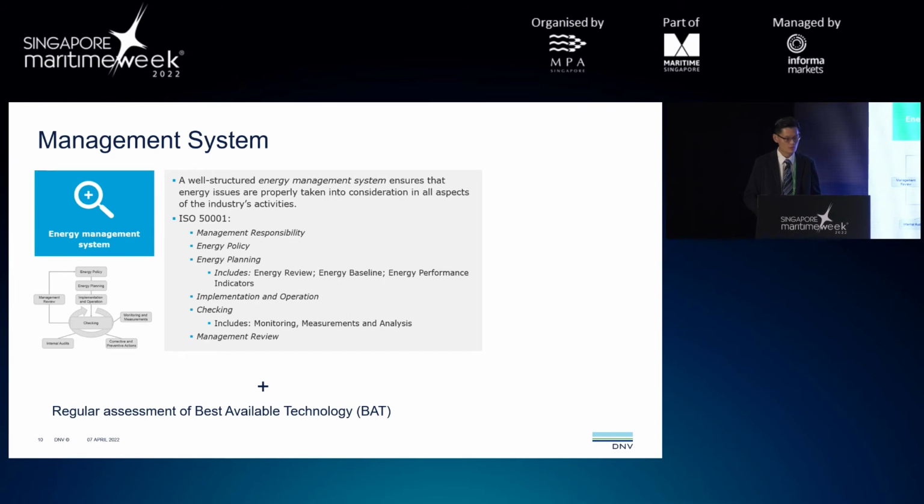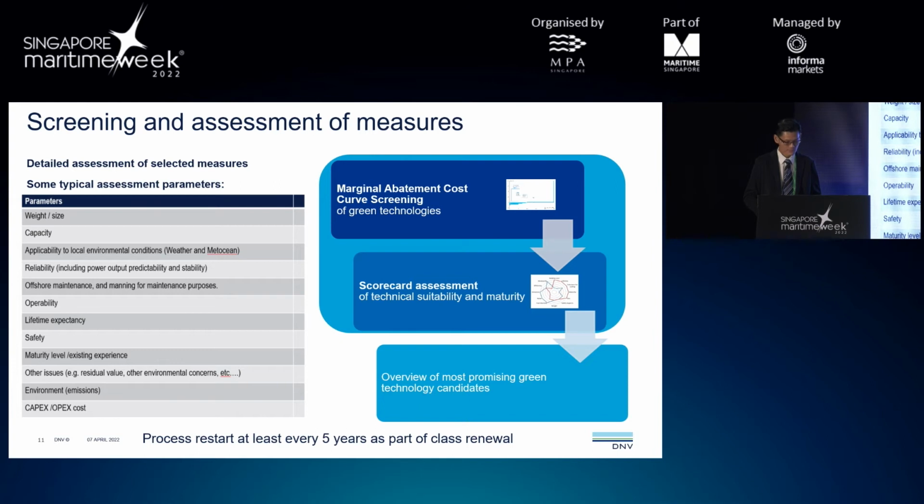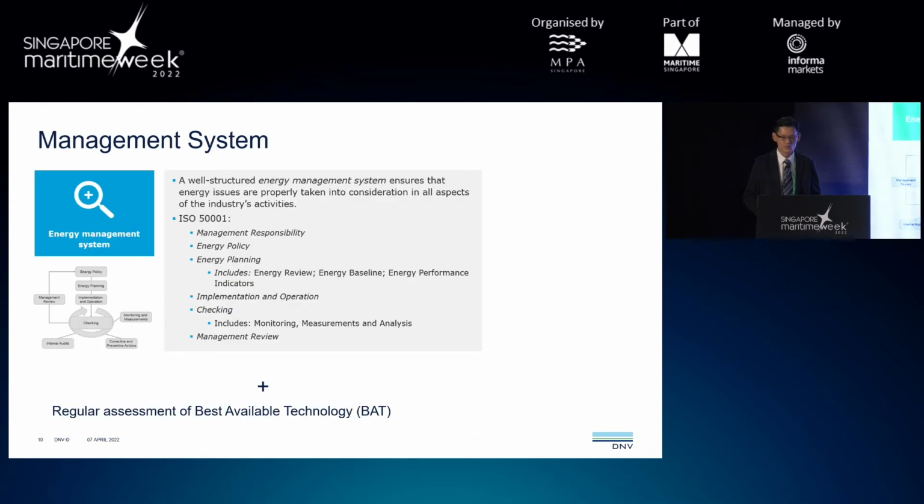Looking at this management system, it will be based mainly on ISO 50001, which is the energy management system already widely used in the industry. We expect a similar kind of energy management system to be adopted for emissions management as well. This is mainly based on the plan, do, check, act process that involves management responsibility, going down into the policy making, having the energy planning, having an implementation and operation, and also having a check of the actual emissions level, and having a regular review on how the rig is doing. And also we have to do a regular assessment of the best available technology.